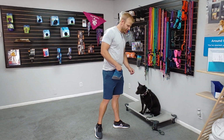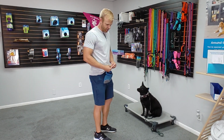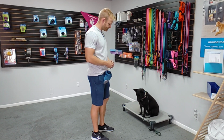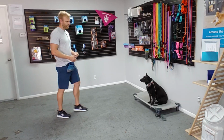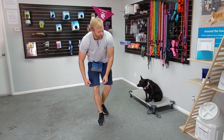It's time to add harder distractions. So, first thing I like to do is drop food on the floor, roll food around. If you're further away from the treats, that's harder. You thought about going for it there. So you can do that. If food's not tempting enough, he's got it figured out.